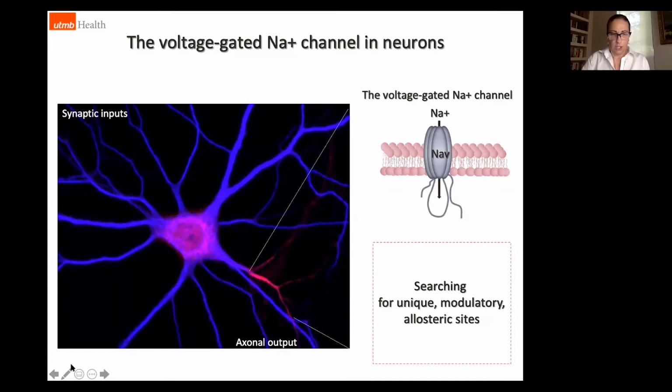So the interest of our lab has been focusing on searching for different ways of modulating voltage-gated sodium channels. As you know, the vast majority of drugs or probes that target the voltage-gated sodium channel focus on the pore-forming alpha subunit. And that poses a significant number of disadvantages in terms of side effects and lack of specificity.